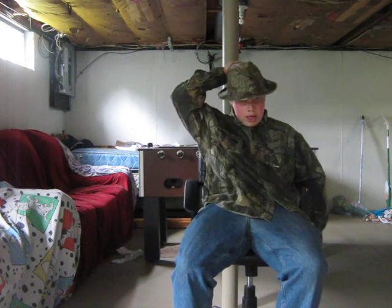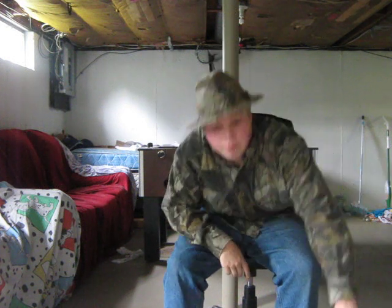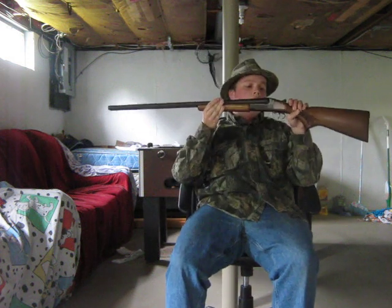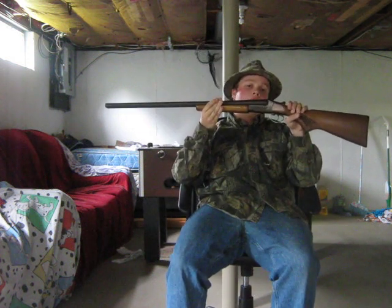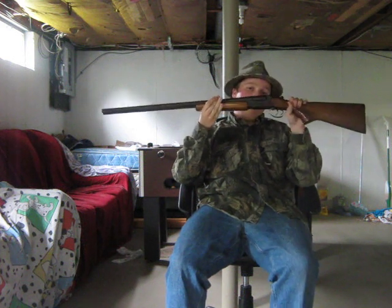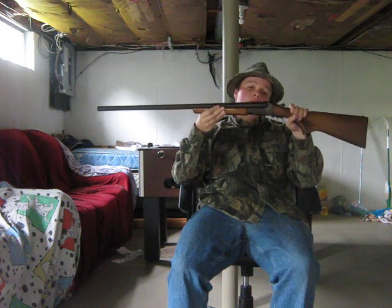Hello ladies and gentlemen, I'm Hunter Graves of the Flyway Highway Outdoors, and today I'm reviewing my 16 gauge Stevens 311 double barrel shotgun. This firearm I've had for many years. Started hunting with this gun about 5-6 years ago when I was first legally allowed to hunt, which is 12, the age in the state of Connecticut. Shot my first bird with this gun. This gun is very reliable.